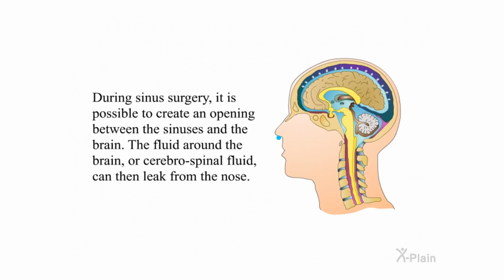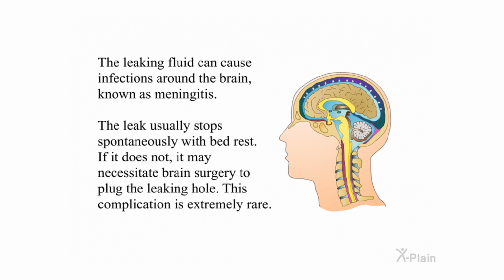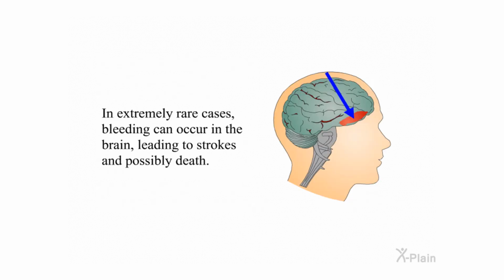During sinus surgery, it is possible to create an opening between the sinuses and the brain. The fluid around the brain, or cerebrospinal fluid, can then leak from the nose. The leaking fluid can cause infections around the brain, known as meningitis. The leak usually stops spontaneously with bed rest. If it does not, it may necessitate brain surgery to plug the leaking hole. This complication is extremely rare. In extremely rare cases, bleeding can occur in the brain, leading to strokes and possibly death.